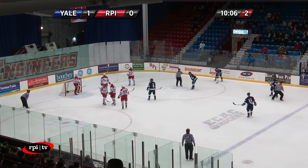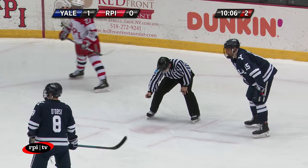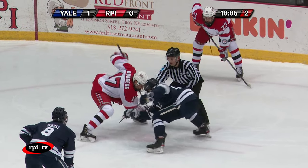10:06 to go in the second period. 1-0 Yale's on top. Face off in the RPI zone.